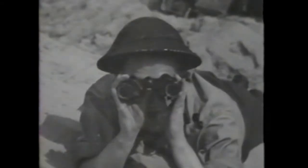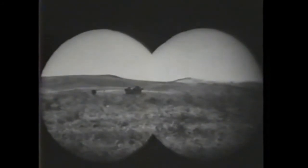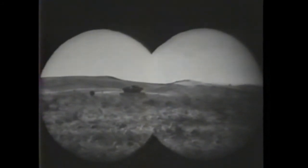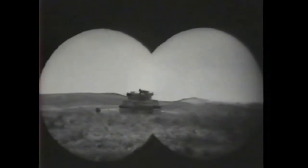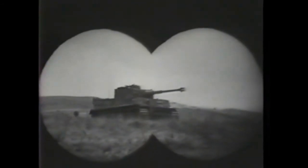Target! Mark 6 tank, 12 o'clock. 12 o'clock, on! 700. 700, set! Zero. Zero. Zero. 650. 650, set! 600. 600, set! 550. 550, set! 500, leading tank!